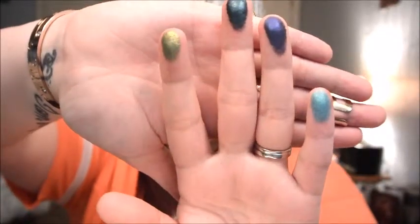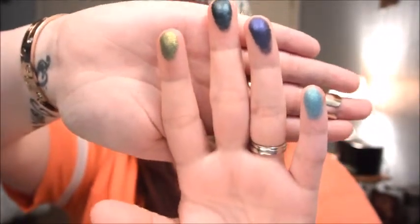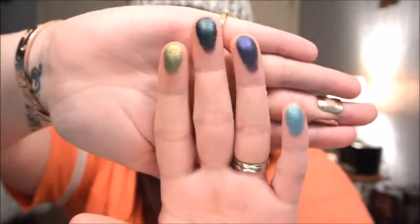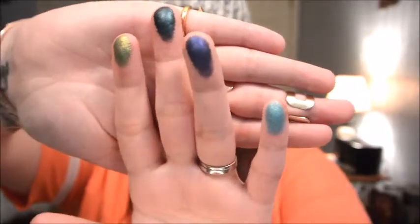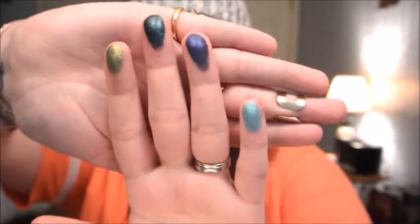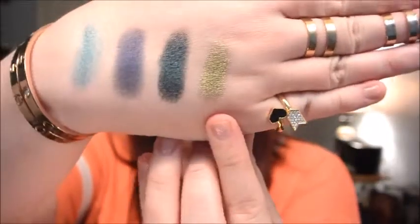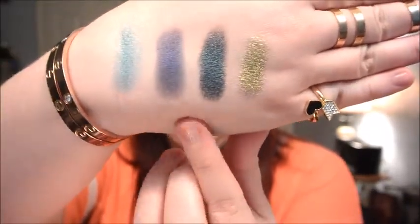And the last row is probably my favorite, and I haven't even had a chance to really play with these yet, which is kind of sad, but they're my favorite out of all of the colors. So you've got Jester, which is a really pretty, bright, almost like a lime green with a yellow reflex in it. You have Houdini, which is a dark teal. You've got Center Stage, which is a really pretty royal blue. And then you've got Mermaid from the original line.